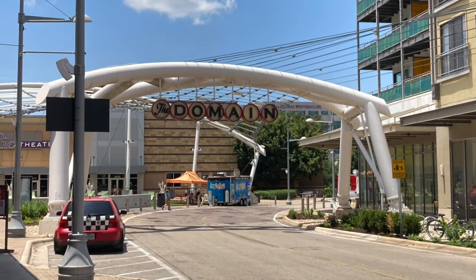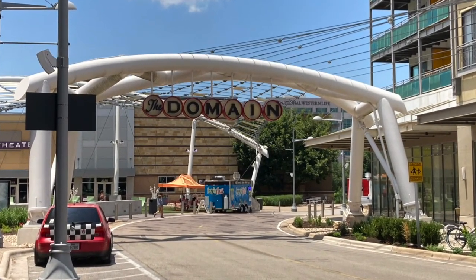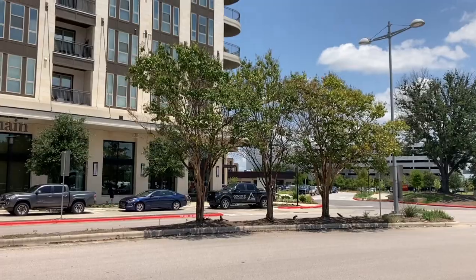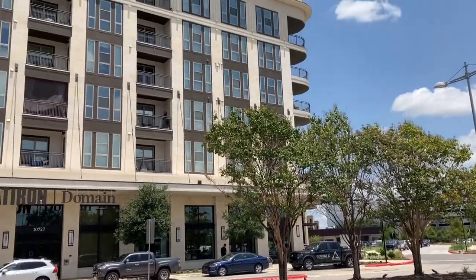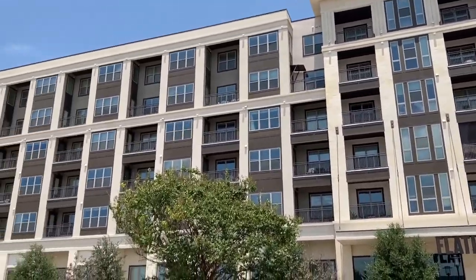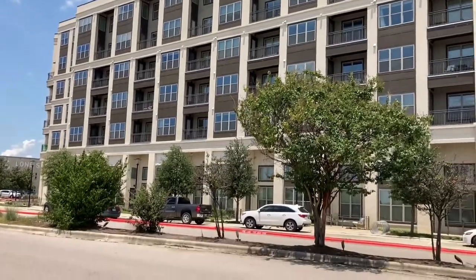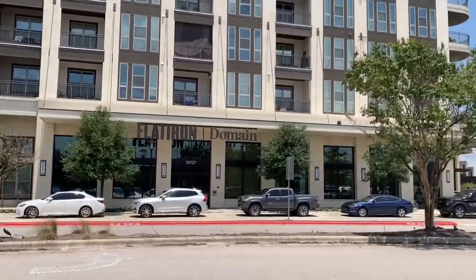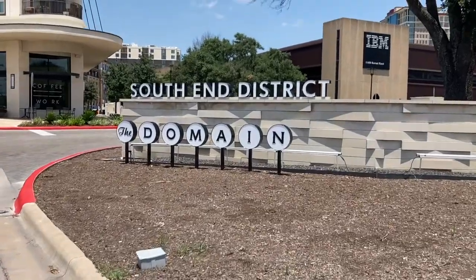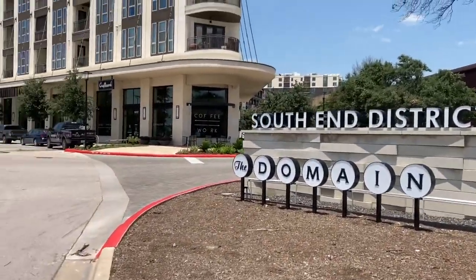This is how the Domain sign looks from the other side. And the last but not least, Flatiron Domain. This is an apartment complex and another name that reminds us of Manhattan, New York City, as they have their own Flatiron as well. I thought this was a really interesting apartment complex to show you. And also it's at the South End district of the Domain.